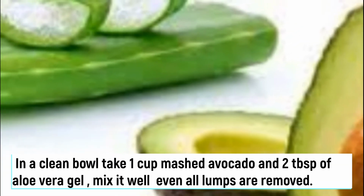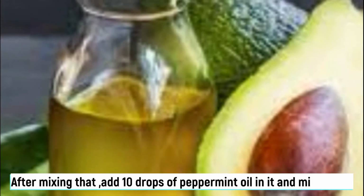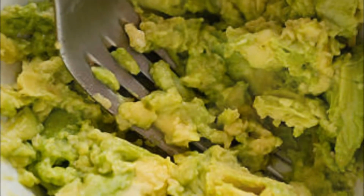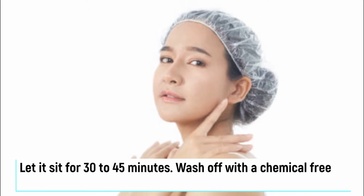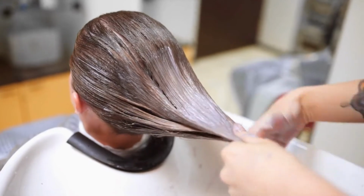In a clean bowl, take 1 cup mashed avocado and 2 tablespoons of aloe vera gel, and mix it well until all lumps are removed. After mixing that, add 10 drops of peppermint oil and mix well. Now your avocado and peppermint oil conditioner is ready for use. Apply uniformly on hair and cover with a shower cap. Let it sit for 30 to 45 minutes. Wash off with a chemical-free shampoo.